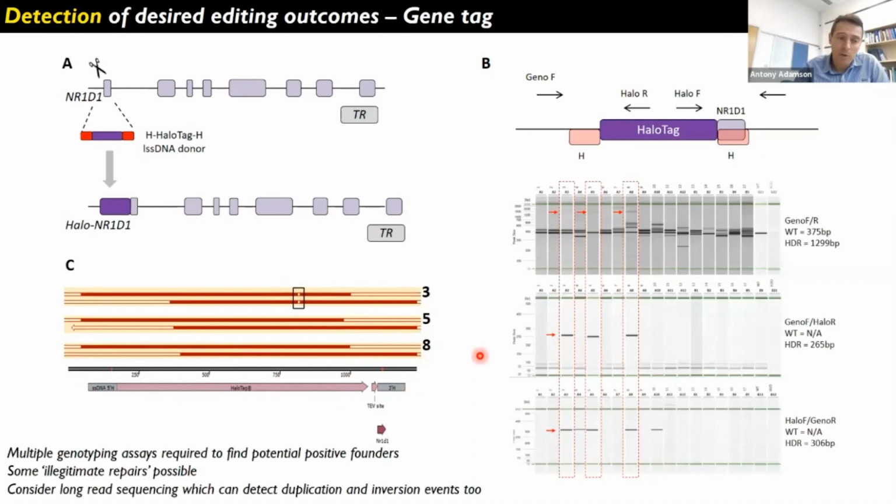But it's worthwhile pointing out, multiple genotyping assays are required to detect those potential positive founders. Watch out for those illegitimate repairs, which are possible. One thing we haven't been doing, but I know other people in the field are doing, is using things like long read sequencing, which can detect these illegitimate repair events. They can also detect other events as well, such as duplications and inversions, which can happen too. So it is worthwhile using an array of genotyping techniques to make sure you've got what you want.